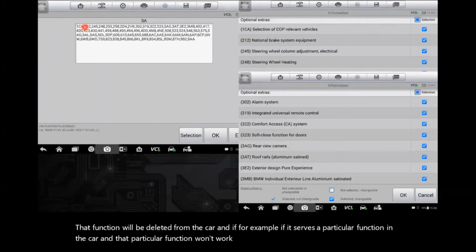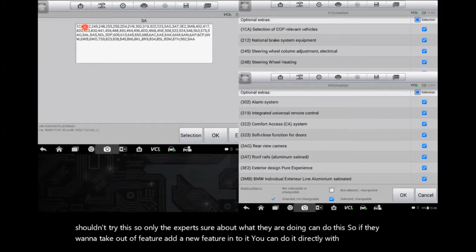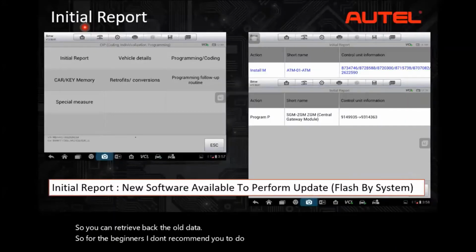So always make sure the beginners shouldn't try this. Only the experts who are sure about what they're doing can do this. If they want to take out a feature or add a new feature, you can do it directly with this code. And make sure before changing anything in the system, take a photo or a screenshot of this so you can retrieve the old data. For the beginners, I don't recommend you do this, but yes, let's go through this easier way, which takes a little more time.